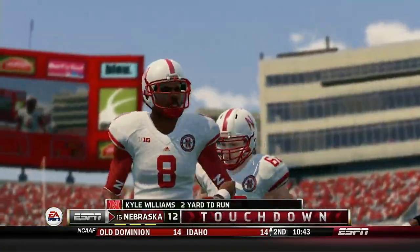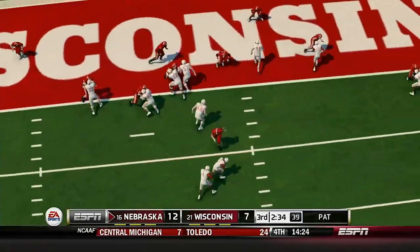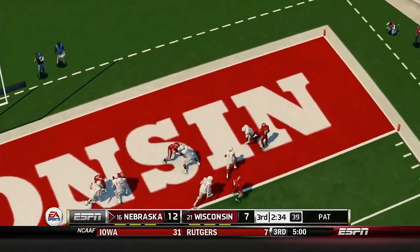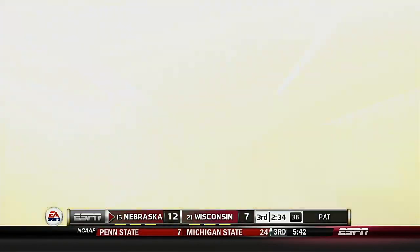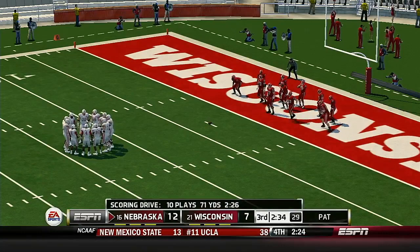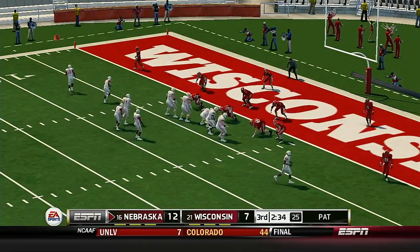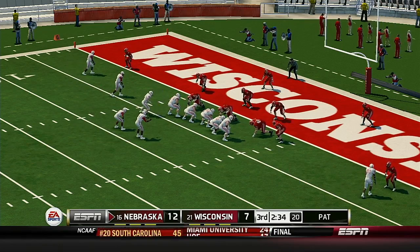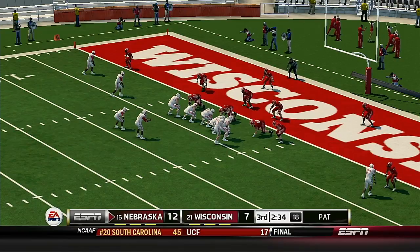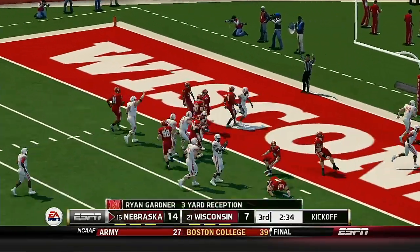Touchdown, Nebraska! So they run the option to perfection for the score. It's a great job by the quarterback to read the defense. He made a nice pitch to the running back. Let him go in for 6. And the quarterback stays on the field as they try for the 2-point conversion. He's got it for 2.